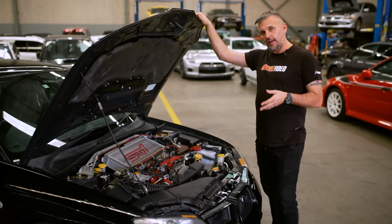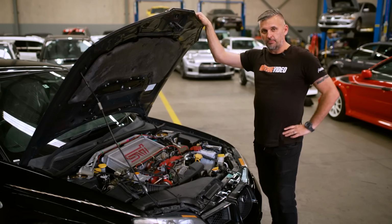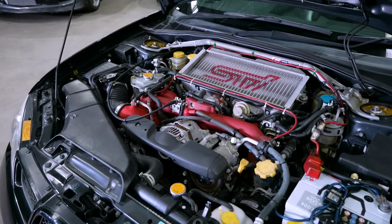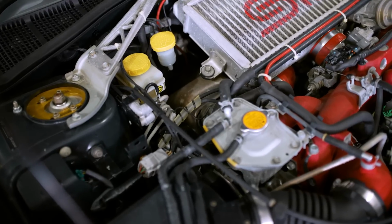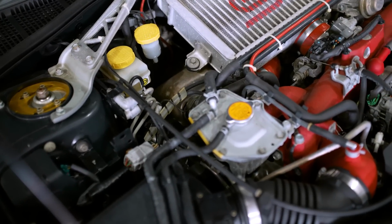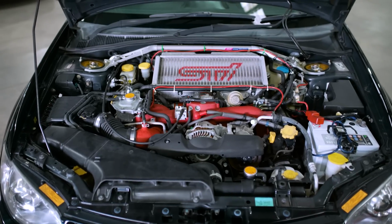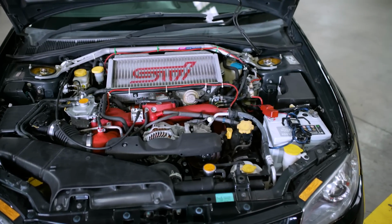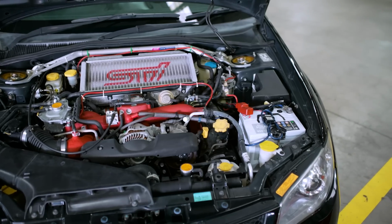Although it looks like a regular STi engine, the S204 is most certainly not. Upgraded pistons in this and a few other revisions, but the main thing is it has a twin scroll turbocharger that's different, has equal length headers, so it hasn't really got that boxer rumble, and it makes 240 kilowatts instead of the 206 kilowatt gentleman's agreement that it normally happens in Japan.